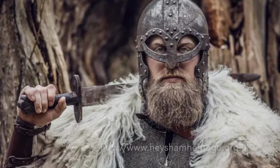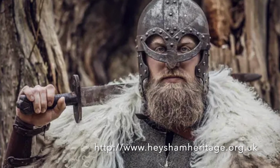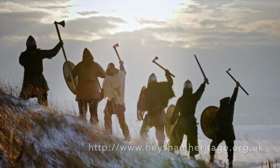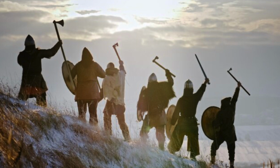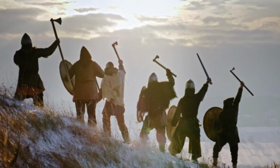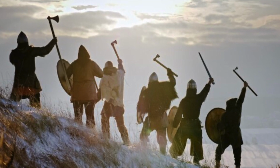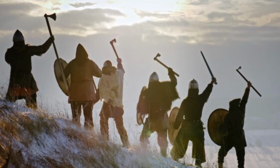Here's something from the Viking era that I found on the Heysham Heritage website that I didn't know anything about. The Battle of Brunanburh in 937. There is a theory that Heysham could have been the landing site for the famous battle. The Battle of Brunanburh was the biggest invasion in English history before the Battle of Hastings, and its exact location has been lost over time.